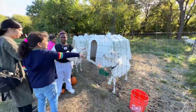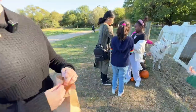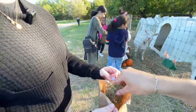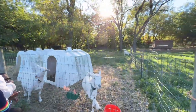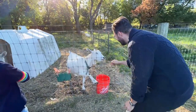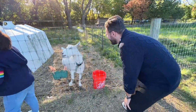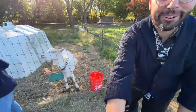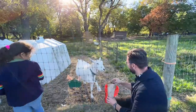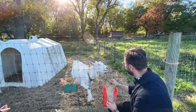These goats are a little cheeky. No, that was the aggressive one. They are cheeky, yeah. That was the aggressive one. Oh! If you can grab the goat. Oh, yeah, of course. He's like, you're very hungry. Oh, it's not that bad. I'm going to feed a little bit more. Here you go. You're very hungry, aren't you? Oh, you're super hungry. Oh, you're adorable.